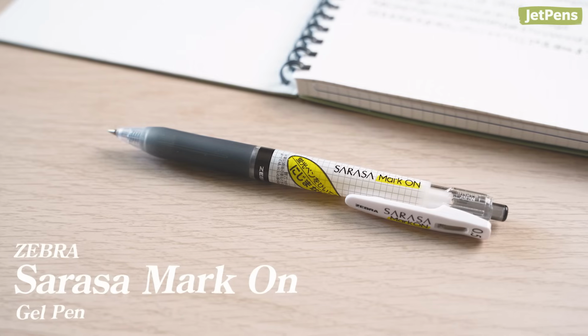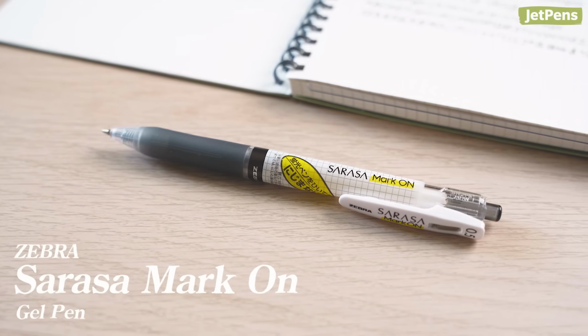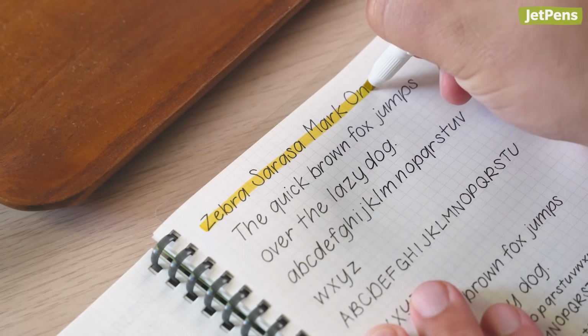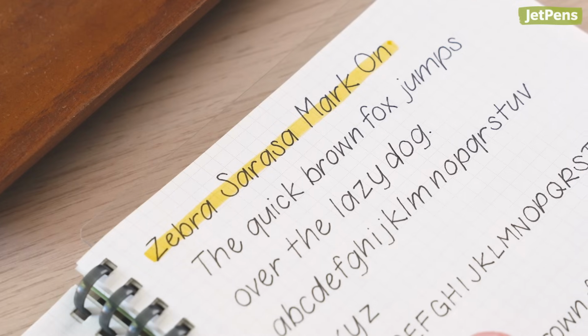I also do a lot of highlighting, so when the Zebra Sarasa Mark-On debuted, it immediately became my everyday pen. Coincidentally, my previous everyday pen was the Zebra Sarasa Dry. When dry, the Mark-On can stand up to the toughest of highlighters, so I never need to worry about smearing.